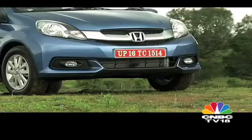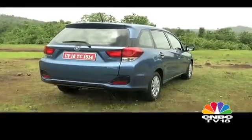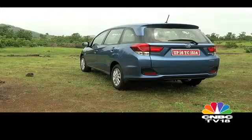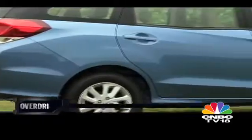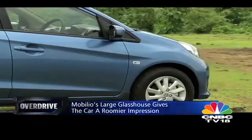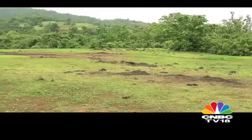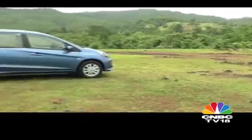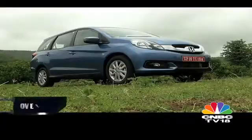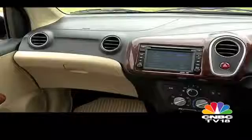The familiar front face should inspire some confidence, but the prettiest angle for the Mobilio is the rear end. The Civic Tourer concept-inspired floating C-pillar looks radical. The lightning bolt-shaped shoulder line not only adds to that effect, but also gives the car a large glass house, and a roomy feel is what you would want on those long-distance drives. The Mobilio isn't the prettiest car around and looks like an Amaze with a mohawk. But it certainly breaks away from the breadbox design stereotype of other MPVs around.